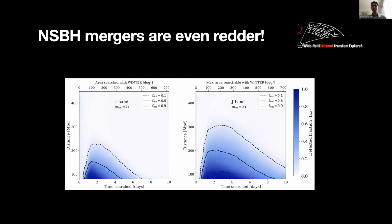So all this discussion was about binary neutron star mergers, but if you look at neutron star black hole mergers, they are expected to be even redder. And that's because most models predict that the blue emission will be highly suppressed in neutron star black hole mergers. And this is what we confirmed using this model.